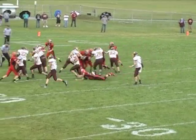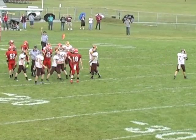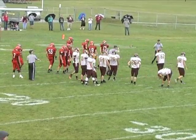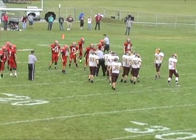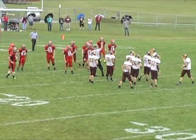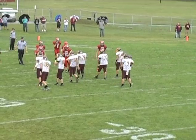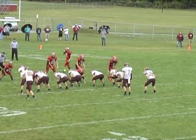Thiel takes a snap. Again, the handoff, and again brought down. Handoff this time to number 36, Derek Blue. And Blue needed to get to the 10-yard line to move the chains. And it looks like he got to about the 13. Now they're going to mark him at the 13-yard line. So it is 3rd and 3 now for the Bulldogs.